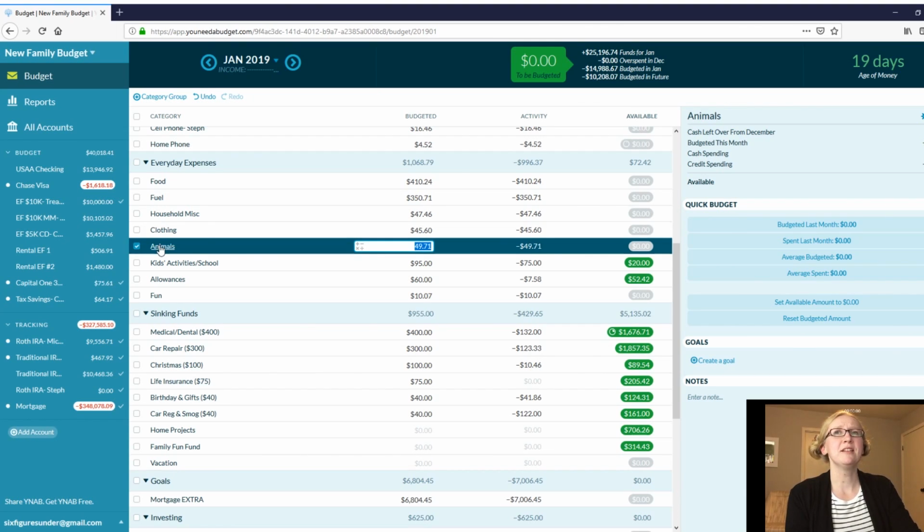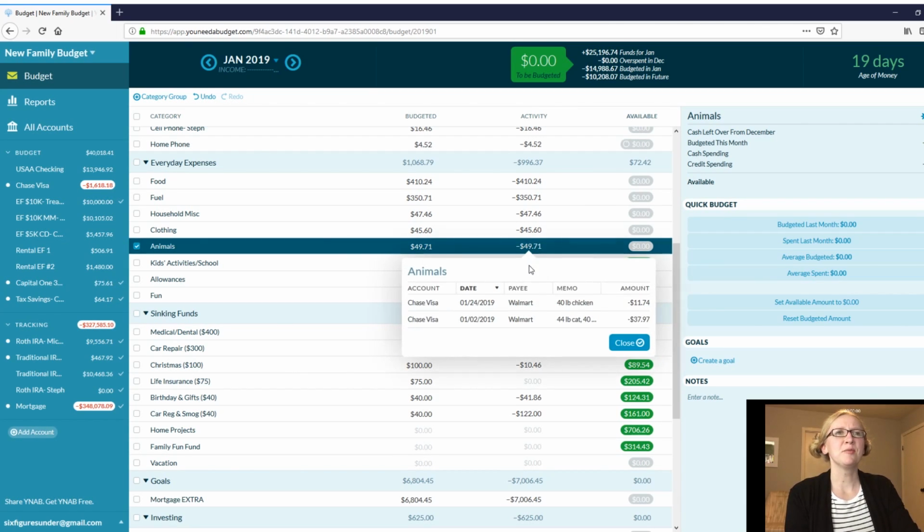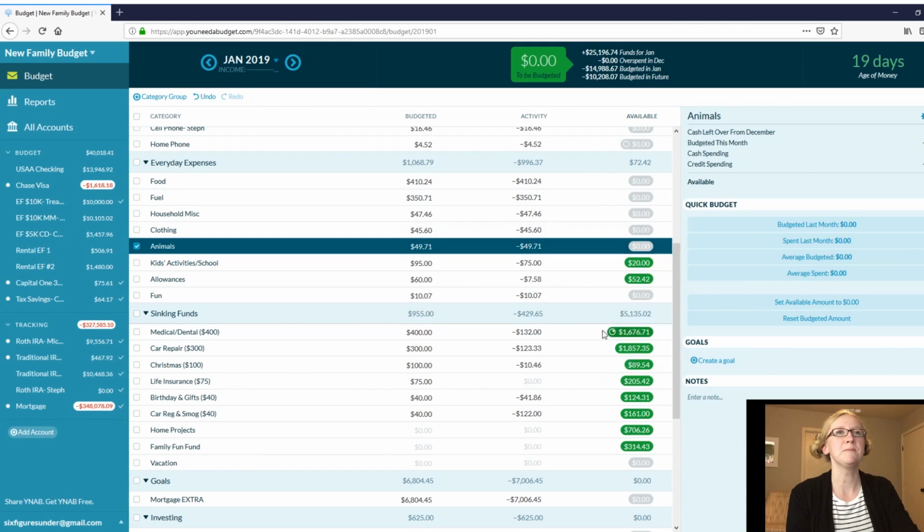Animals, we have 4 outdoor cats and a dozen or so chickens. So this was 2 40-pound bags of chicken feed and some cat food. Kids activities, spent $75 for wrestling for my son, and then we have another $20 that's waiting to be paid right here at the beginning of February.